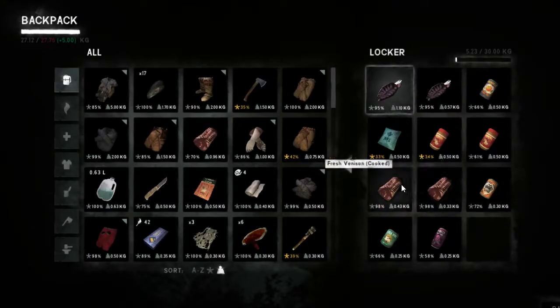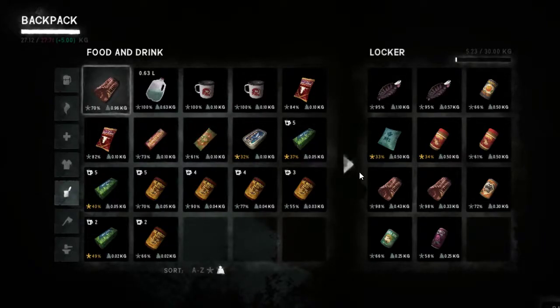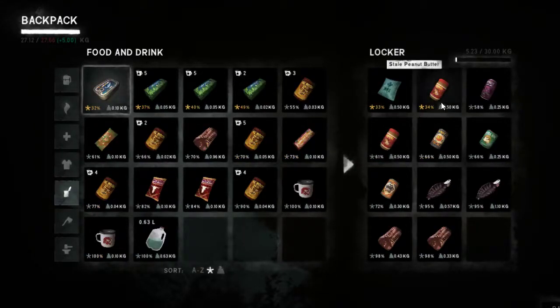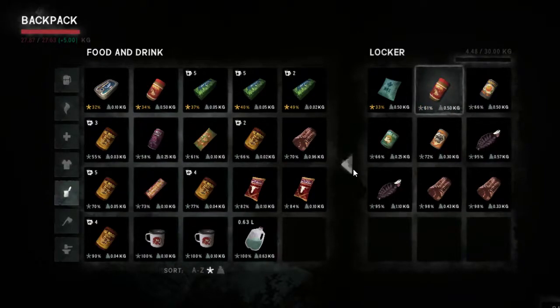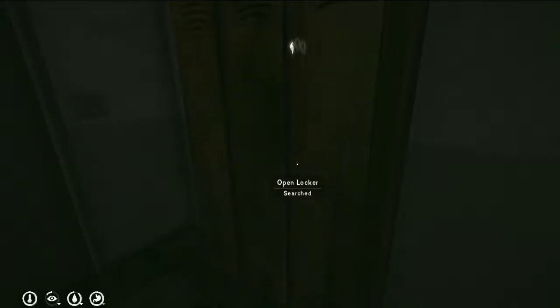Got food in here. Cooked. That's 98%. That's 70%. So that's what we want to eat next anyways. And then if we sort by condition, we probably want to eat that next. It's like something is sapping my energy. I know you're tired, bud. We just have to wait for these things to cure, because we do not have a crafting table here, do we? No.